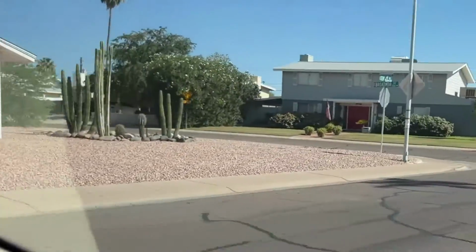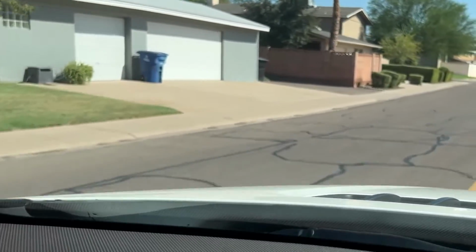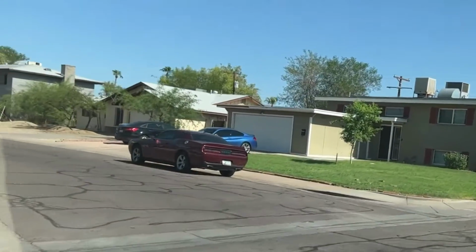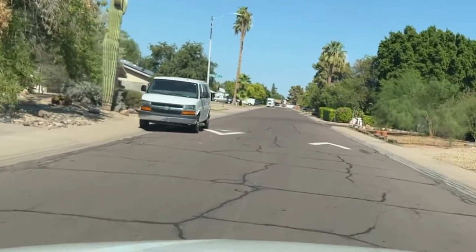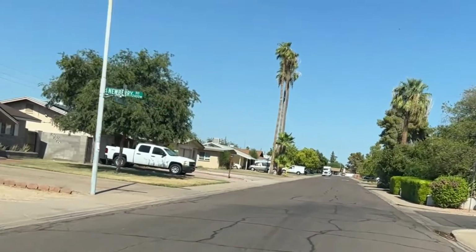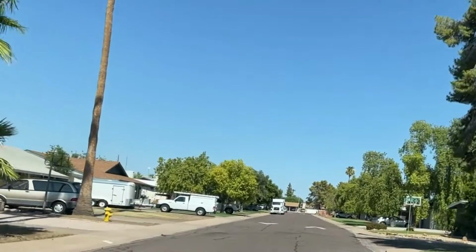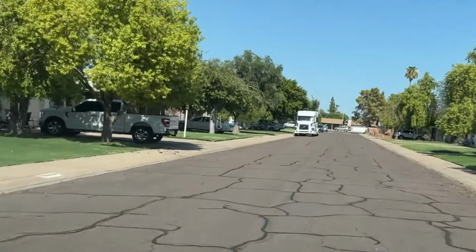Still a lot of grass and trees, you'll see over here, and not as much of the desert landscaping, because a lot of people have gone to desert landscaping. It is more practical in the desert. And a lot of big, old, tall palm trees you'll see here. But just a really nice, family-oriented neighborhood. I mean, there's all kinds of families that live here.